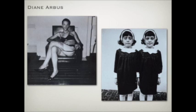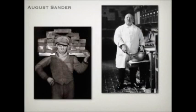Szarkowski said, "The secret of Diane's success was that she was genuinely interested in her subjects, and she managed to convey this through her strength of personality. She worked with them until they were as interested in her as she was in them." And Diane Arbus has something in common with August Sander.